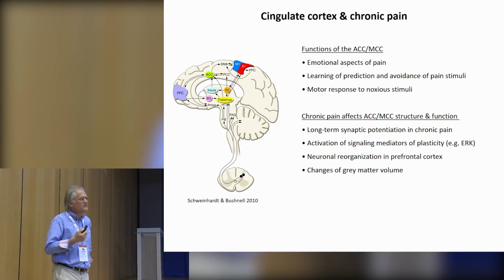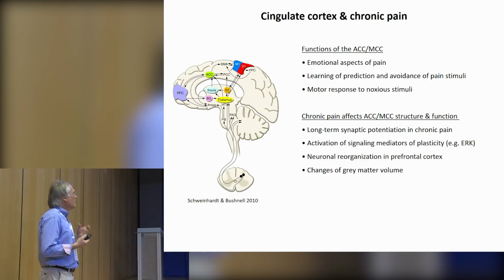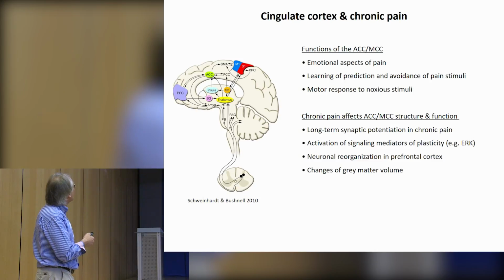And chronic pain, as you know, is a condition that is produced by the brain. So the brain produces this massive emotional impression, an aversive kind of feeling that pain is associated with, but this is something the brain makes itself. And so that's why we wanted to look at this region, because this region is involved in emotional aspects, prediction, avoidance of pain stimuli, motor response.